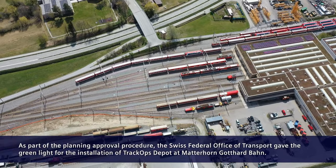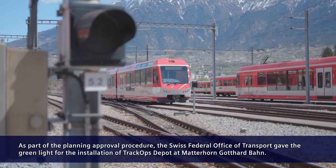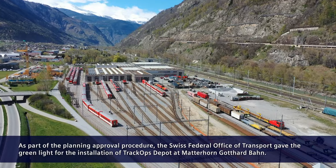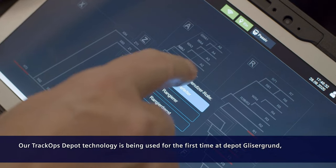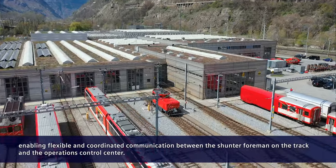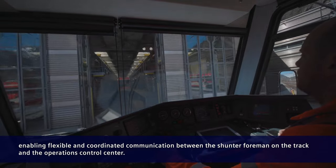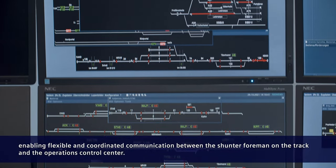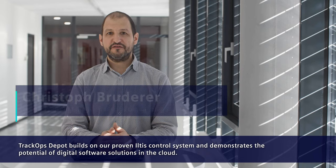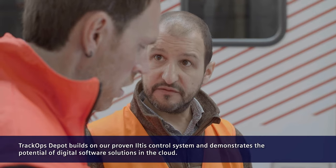As part of the planning approval procedure, the Swiss Federal Office of Transport gave the green light for the installation of TrackOps Depot at Matterhorn-Gotthardbahn. Our TrackOps Depot technology is being used for the first time at Depot Gliesergrund, enabling flexible and coordinated communication between the shunter foreman on the track and the operations control center. TrackOps Depot builds on our proven Iltis control system and demonstrates the potential of digital software solutions in the cloud.